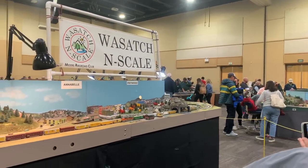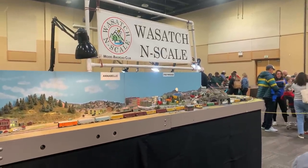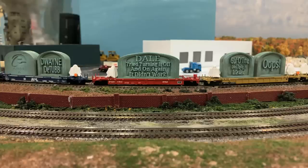Yeah, and we've been over to Bob and Karen's house. They've got a beautiful, beautiful railroad in their basement, but this is their module railroad, their club's modular railroad that they take around to the shows.